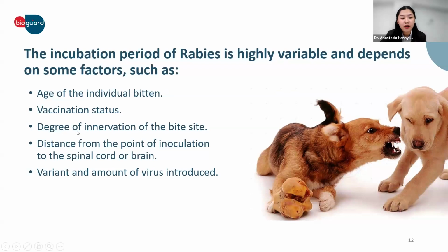The third one is the degree of innervation of the bite site. As we all know, through the bite, the virus will enter. And if the bite is not deep enough, then it might not enter deeply into the wound, and it will take time to go inside the nervous system. So if it's not that deep, the incubation period might be longer because it needs time to multiply first in the muscle.